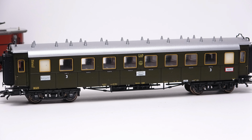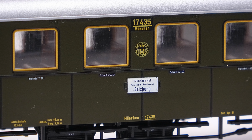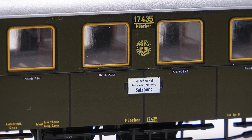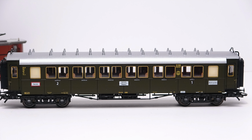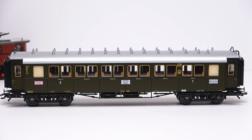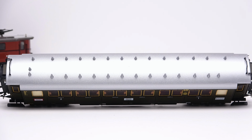Here's the third class coach. Striking little thing. Here is a closer look at the side with its very fine lettering. It is also carrying a good amount of weight. And finally, the first second class coach. We have the same level of quality here, also relatively heavy.